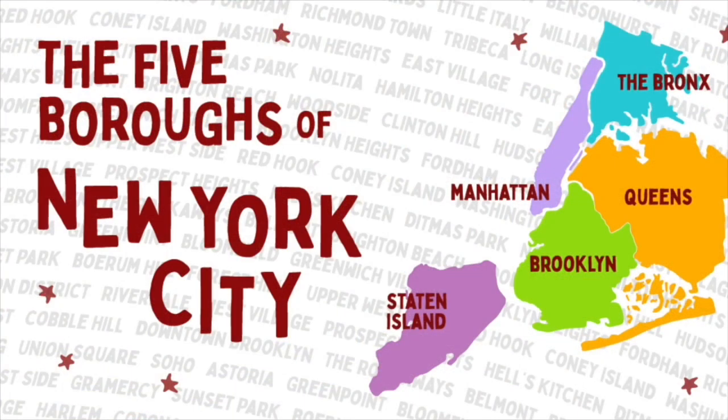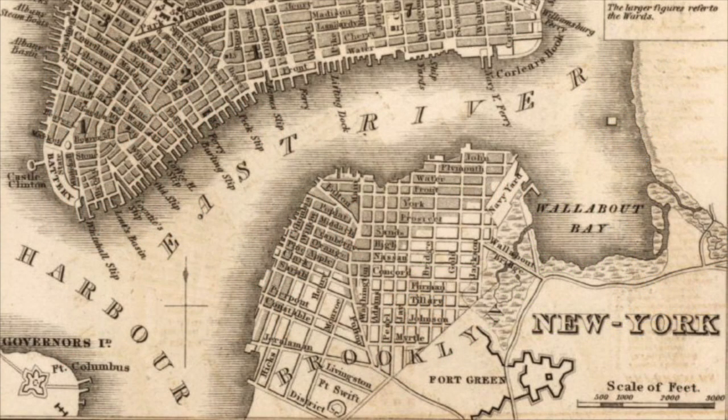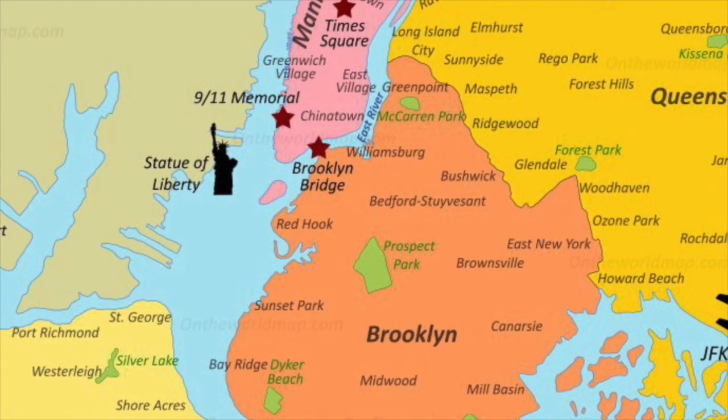Next, let's explore Brooklyn. While at one time it was its own city, that was back in the 1800s, it's another New York City borough. It's on the western tip of Long Island, separated from Manhattan by the East River.